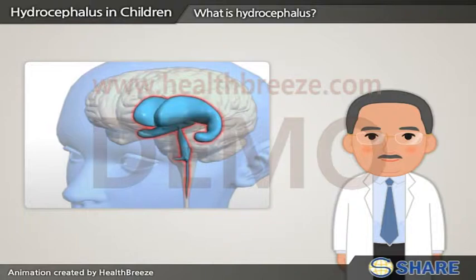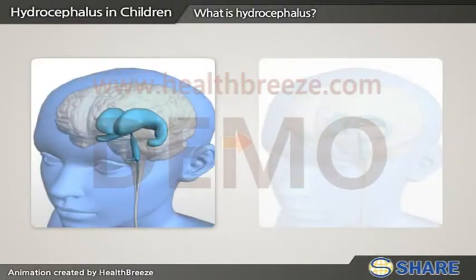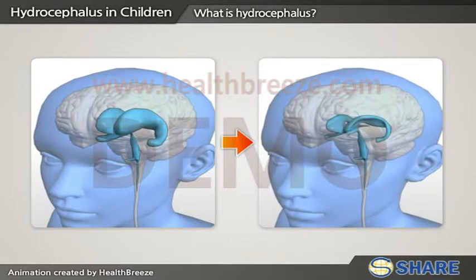Hydrocephalus is typically a symptom of some other problem. Your pediatric neurologist and neurosurgeon will want to determine the cause of the hydrocephalus and treat the underlying cause. The prognosis for successful treatment of hydrocephalus is excellent if the underlying cause can be properly treated.